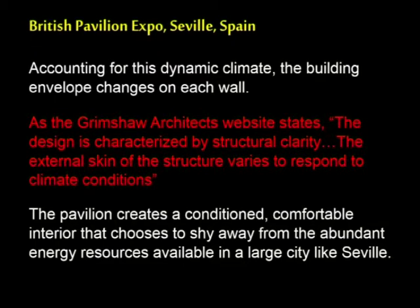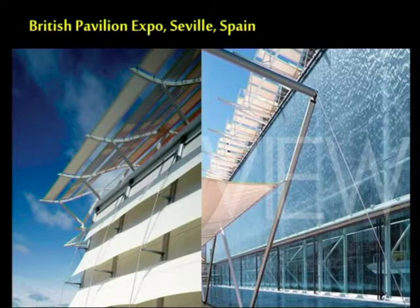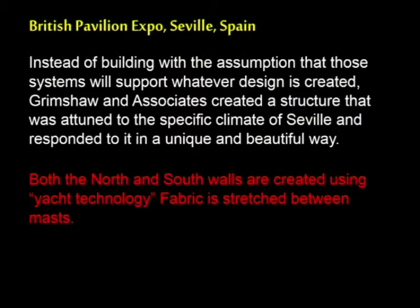large city like Sevilla. Here in this building, you can see the different walls of the building, where there is a clear difference in the different walls. In one wall, you see a water feature, and in the other walls, you see a lot of shading devices, which act as a temperature barrier, and each wall is articulated in a different way, in such a way that it works for the climate. Instead of building with the assumption that those systems will support whatever design is created, Grimshaw and Associates created a structure that was attuned to the specific climate of Sevilla and responded to it in a unique and beautiful way.